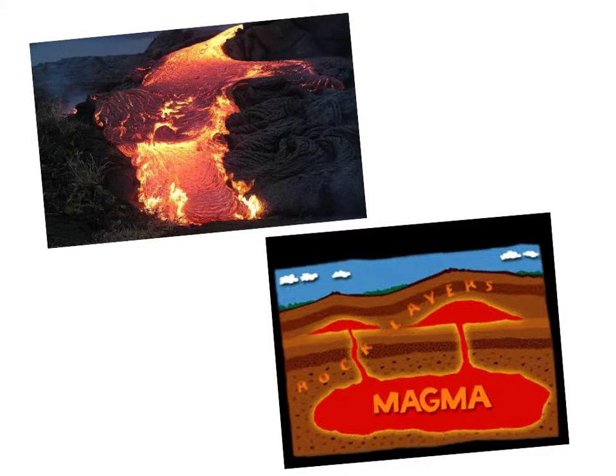Quick recap on this one, that hopefully you can all remember. Magma and lava are both molten rock. They're rock that has been heated up so high that it has turned to a liquid, so we call it molten rock. Magma is the name we give to molten rock that is underneath the Earth's surface, so here in this picture. And lava is the name we give to molten rock that is on the Earth's surface, one that's already been spewed out by a volcano.